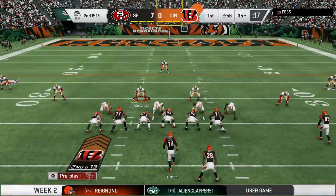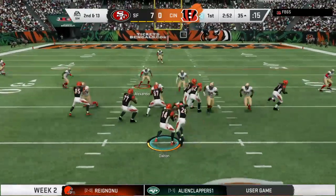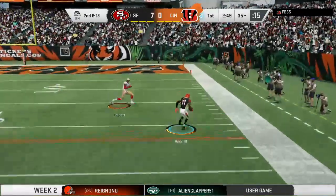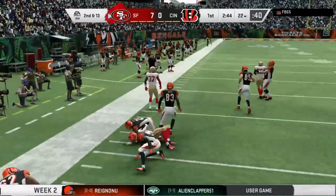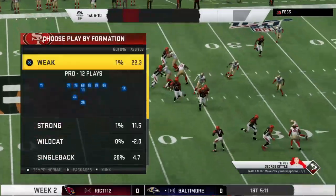56. Double dog. That's the way. To throw here, Dalton. He finds Ross, right side, it's complete. And a loose football. And now this is scooped up by the 49ers. And they're going to take over right there at the 22-yard line.